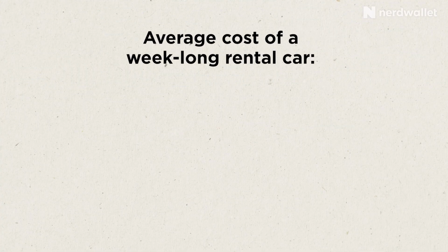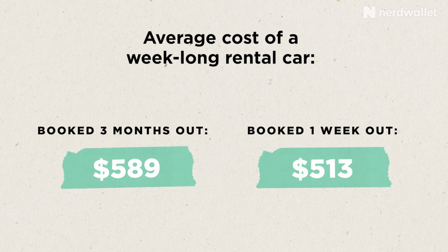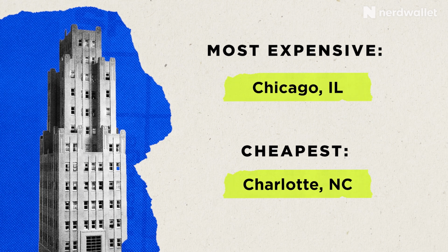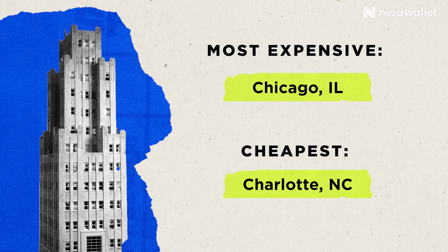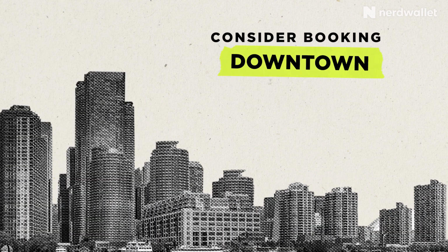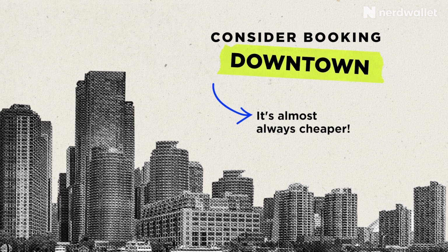TLDR. In general, I've found that you don't actually save much money booking in advance versus last minute. In fact, sometimes you can find a better deal if you book last minute. As far as the cheapest place to rent a car, I looked at the largest major airports, and Chicago is the most expensive, while Charlotte, North Carolina is the cheapest. And you can always rent a car at the airport, but sometimes you can rent a car downtown, and I found it's almost always cheaper to book a rental car downtown.